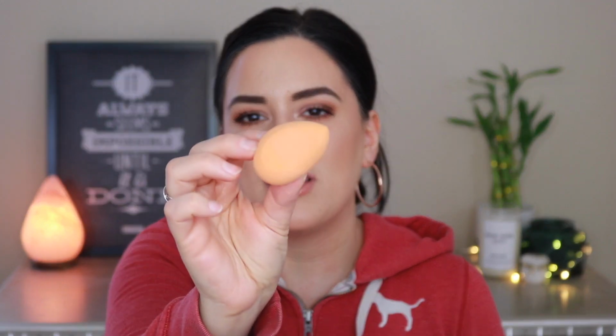They are so amazing. They're soft, they're squishy. They just blend product like none other. I have a Beauty Blender as well, but I have to say, I actually like these better. I want a large version of this, and I'm not even quite sure if Wet n Wild makes a bigger version of these. This is about as large as they get.